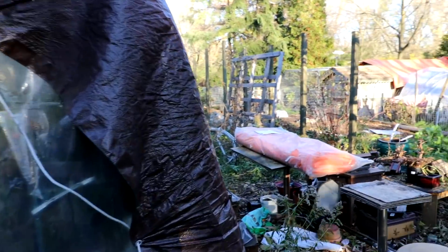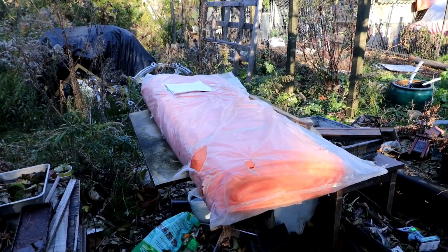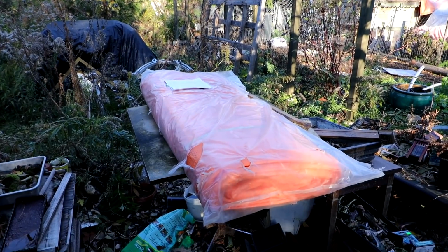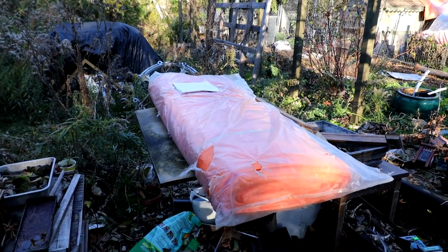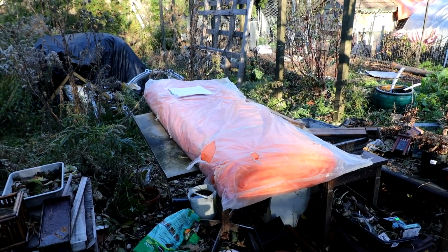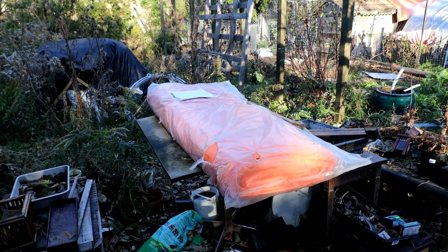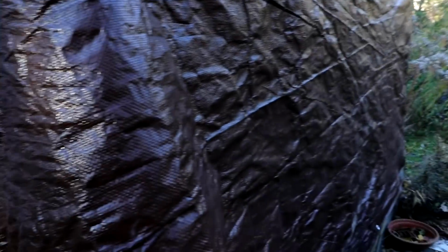My insulated tarp did come in, so that's it here, this big orange one. So that's ready in case I need it, and hopefully I won't, but it's there. And I can put it up at night anyway. It'll save cost, you know, money heating the greenhouse at night, so it's good to have an insulated tarp to throw over. This one worked really well, but the other one will even be better.